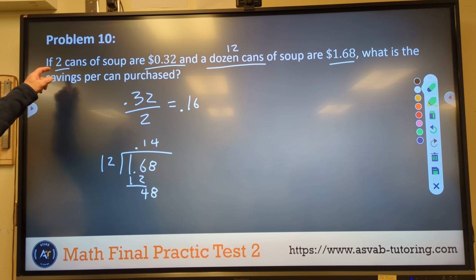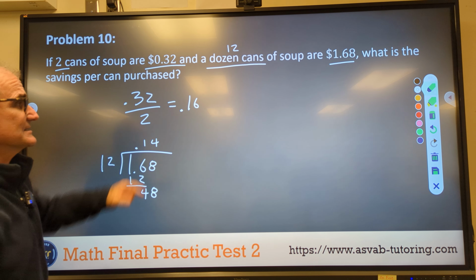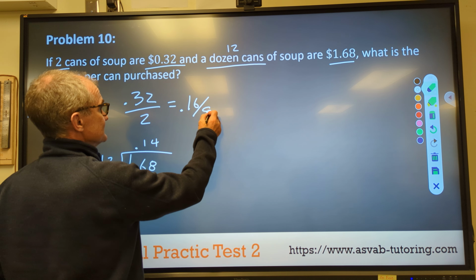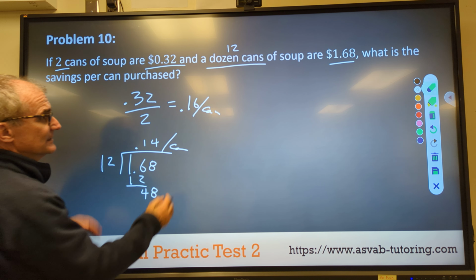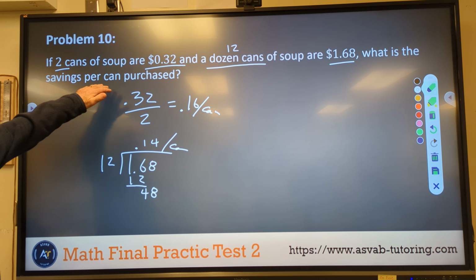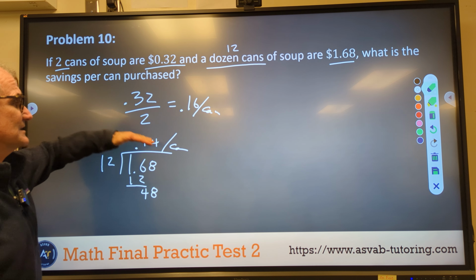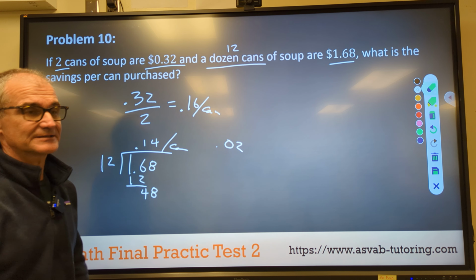First case scenario, 2 cans for 32 cents, 16 cents per can, or 14 cents per can in the second scenario. What is the savings per can? So the difference between 16 and 14 is 2 cents per can.